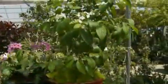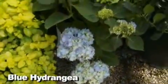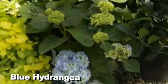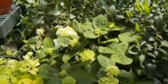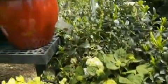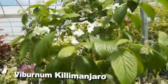Some of my favorite ones are, of course, the blue hydrangea. I really love blue flowers, true blue flowers, and they're hard to find. But we do have the true blue in the hydrangea. We also have a really nice shrub called a viburnum. This is Kilimanjaro. Fun name, fun plant.